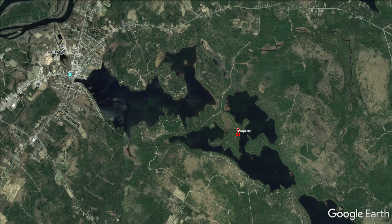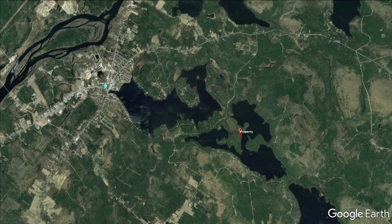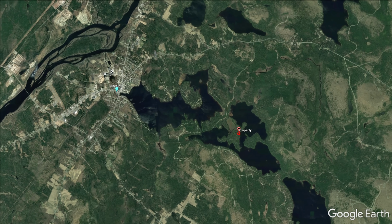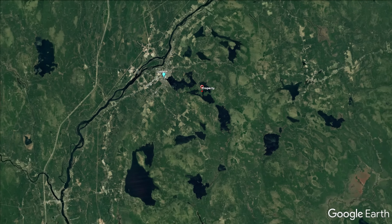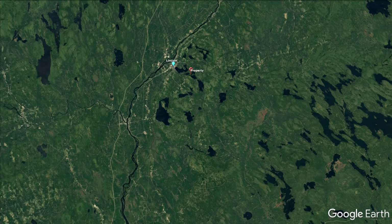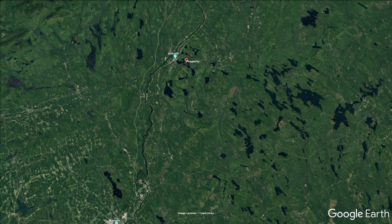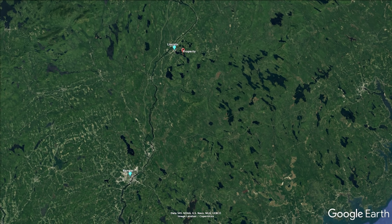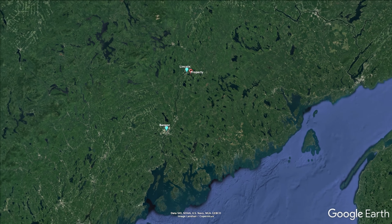It is a service center for northern Penobscot County with a population of about 4,800 people. Lincoln is located about 55 miles north of the city of Bangor, actually 55 miles to this property here. The town proper is about 40 miles. And we are about an hour from the airport in Bangor, and we're about 5 hours, or a little less than 5 hours, from the city of Austin.